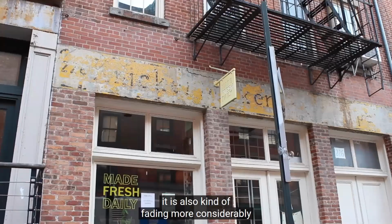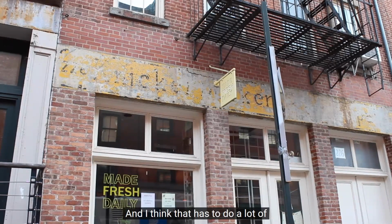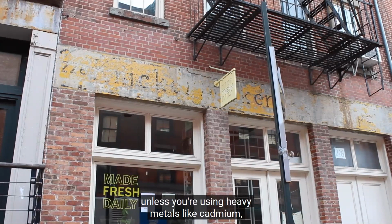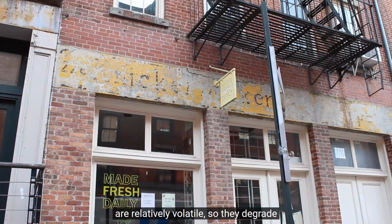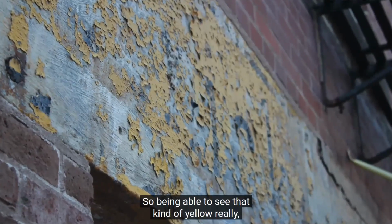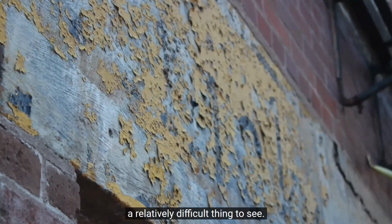It is also fading more considerably than a lot of the lettering that survives in the neighborhood, and I think that has a lot to do with the pigment that was used, right? Yellow and brighter colors, unless you're using heavy metals like cadmium, are relatively volatile, right? So they degrade a lot with the sun. So being able to see that yellow really flaking off becomes a relatively difficult thing to see.